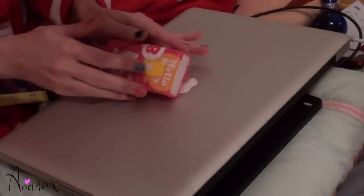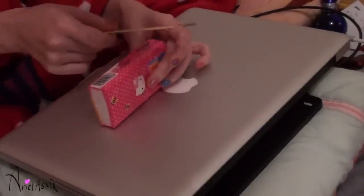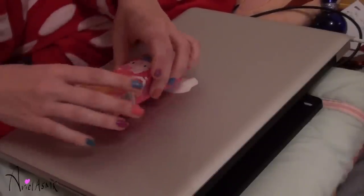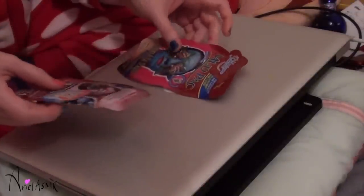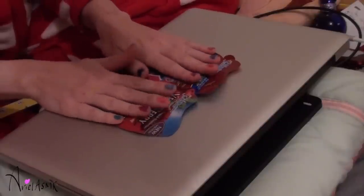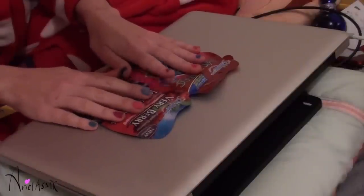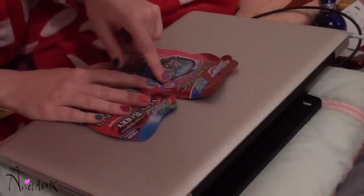Make sure there's no open parts. No, that's good. Let's check this. And on the side. Good. I'll just put that there. These were, well, they are a special offer. They are half price, so they are 49p each. Fairy berry. And this is a mud pack with a sea curl.